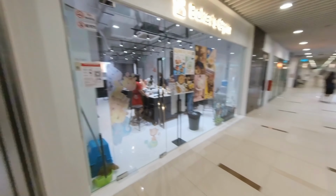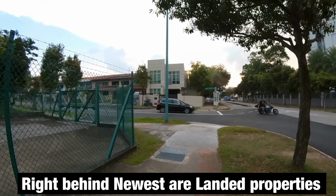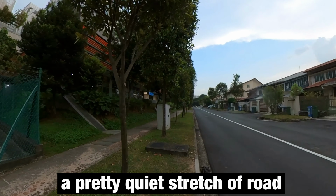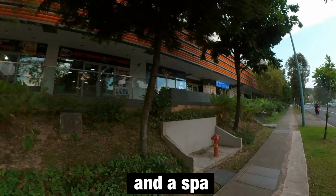In terms of accessibility, it's definitely very close to the expressway, so it's very easy for cars to just turn in to New West. The surrounding condominiums include Caravelle, and New West also serves the residents at West Coast Gardens. Right behind New West are landed properties, so it's a pretty quiet stretch of road. At the back of New West, there are fitness centers and bars.